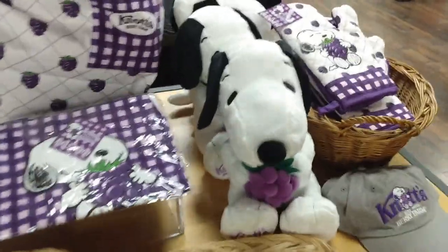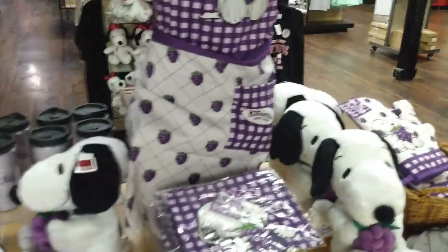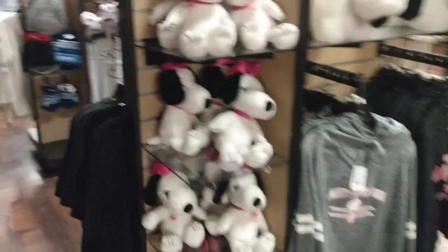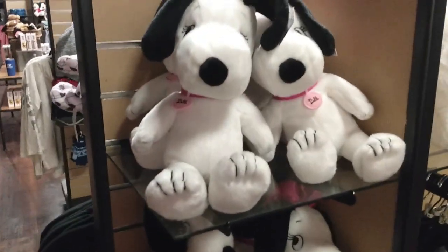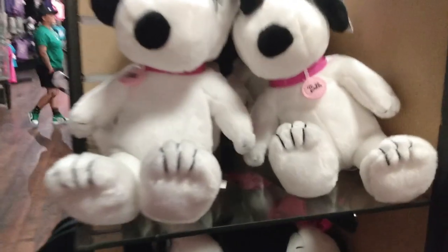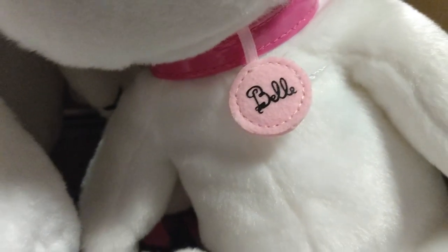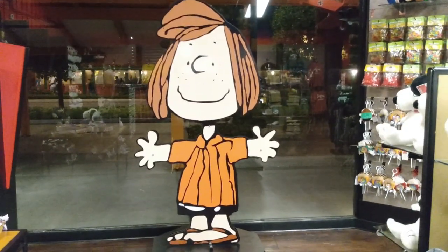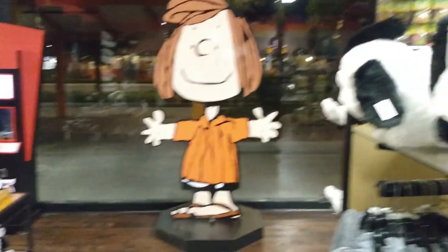That's the coolest dog ever, Snoopy. With his boysenberries. Snoopy everywhere. Again, if you didn't know, this is the home of the Peanuts. Sorry if you couldn't hear me, I was whispering a little bit, but check him out. Or her. I don't know what character that one is. What is her name? Belle? I didn't know that. Check her out. Nice. All right, let's keep going.